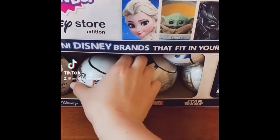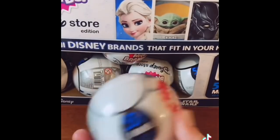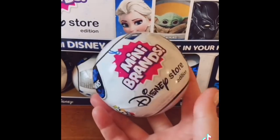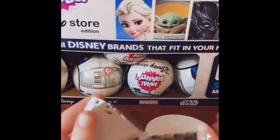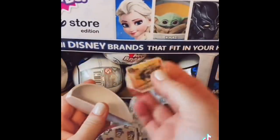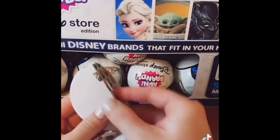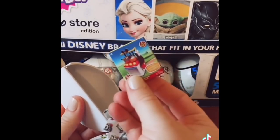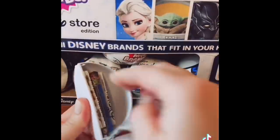All right, let's get into another mini brand, Disney Store Edition. I'm down to the ones that are in the box. Okay, let's get in here and see. We have, oh, Black Widow. You're about as annoying as Elsa. And the box of the kitchen. Duplicates and repeats, repeats and duplicates.